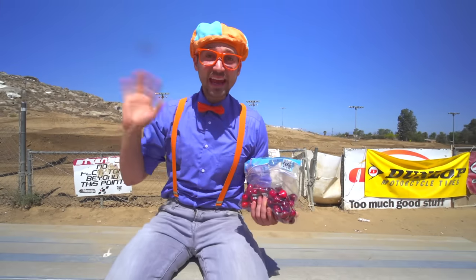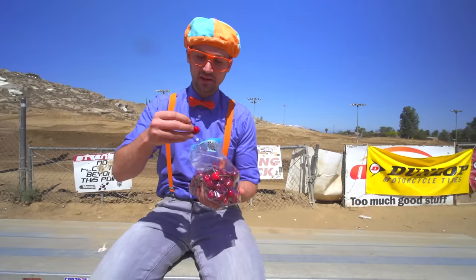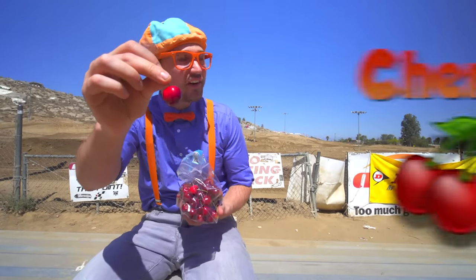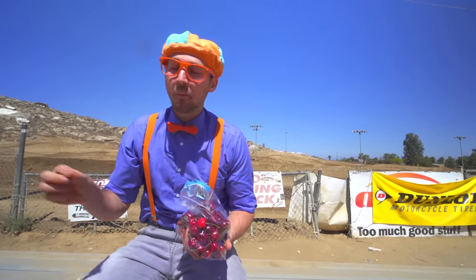Hey, it's me, Blippi! Ooh, and look at what I'm eating. Oh, I am eating a yummy cherry! Ooh, I love cherries.